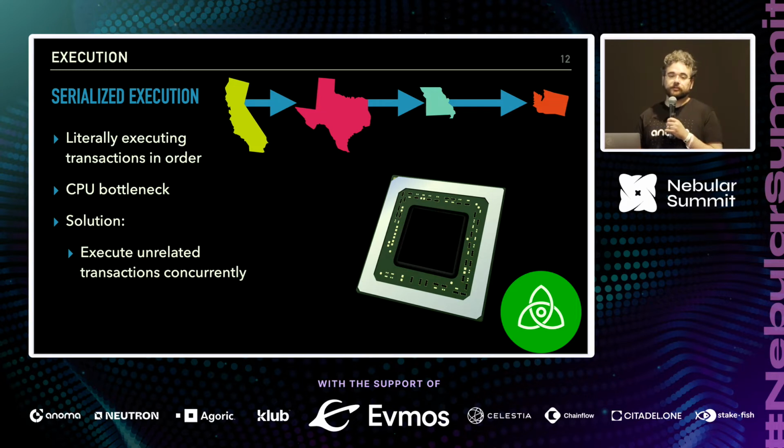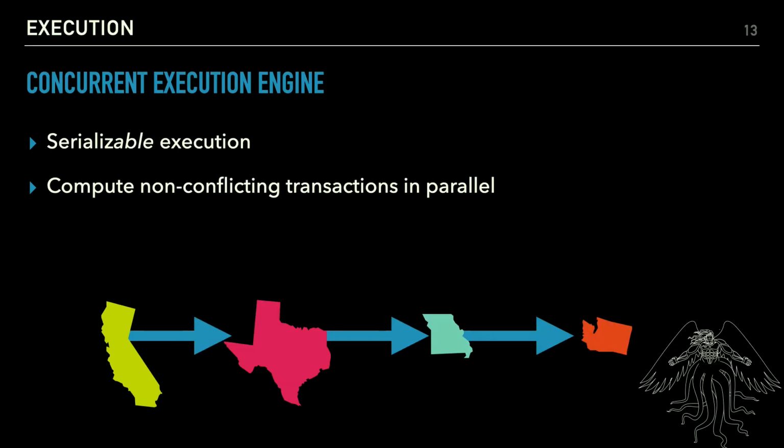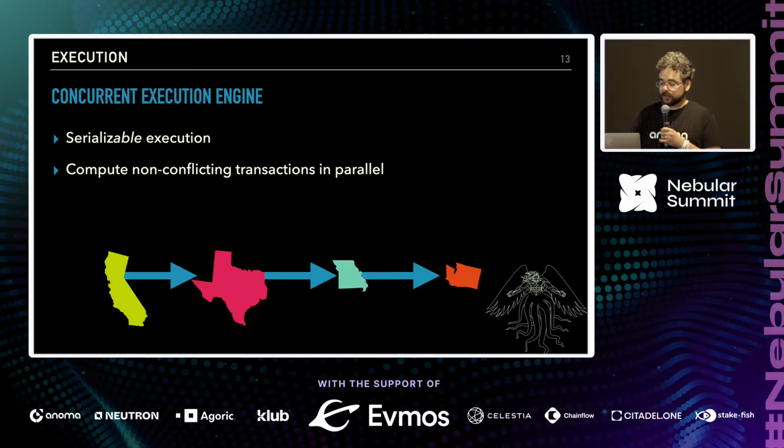Ideally, we would want to execute transactions as concurrently as possible while preserving some kind of equivalence to serialized execution, which is what high-performance databases do. We want to preserve an execution that is serializable, which is to say equivalent to a serial execution. Specifically, within any serial transaction, reads and writes should be consistent with the global order of transactions. But when transactions don't actually touch the same parts of state, we should be able to compute them in parallel using multiple machines even for each validator.